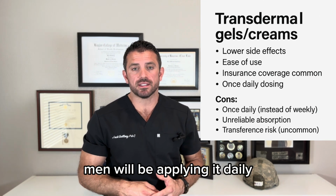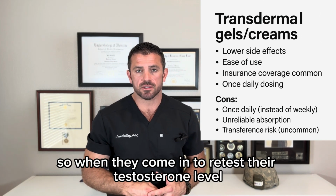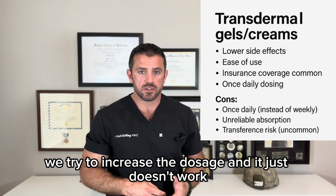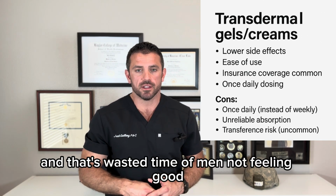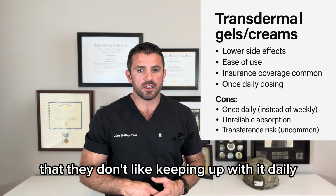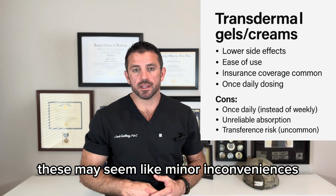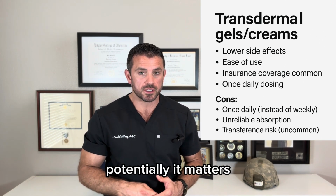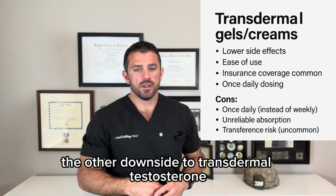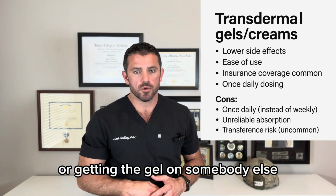Men will be applying it daily, and they're not absorbing it through their skin, so when they come in to retest their testosterone level, they're still low. We try to increase the dosage, and it just doesn't work. And that's wasted time of men not feeling good. Men will also complain that they don't like keeping up with it daily, and they feel like the gel's messy. These may seem like minor inconveniences, but when you're choosing a therapy to use for the rest of your life potentially, it matters.